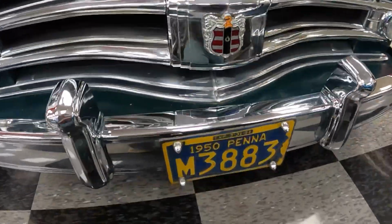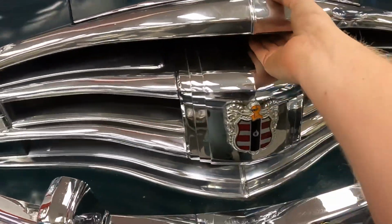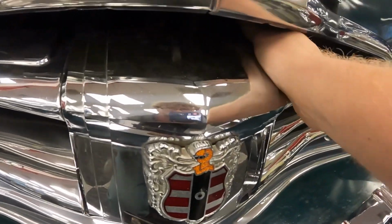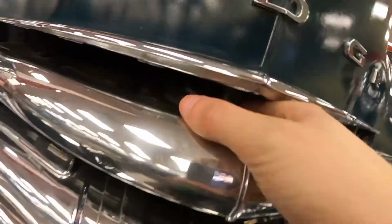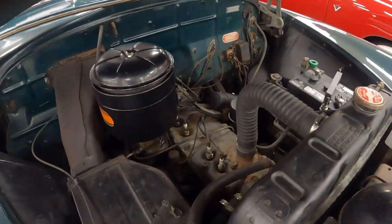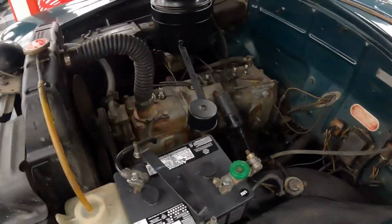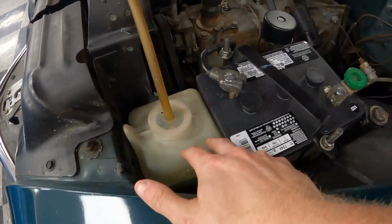Coming to the under the hood section. The hood popper is right here. You move it to the right. Looks like there's a secondary catch right here. And you pull it towards you. And that is what that engine looks like. Flathead 6. So Flathead 6 to the V8. Flathead V8, of course. This one's got an aftermarket coolant reservoir, overflow tank.